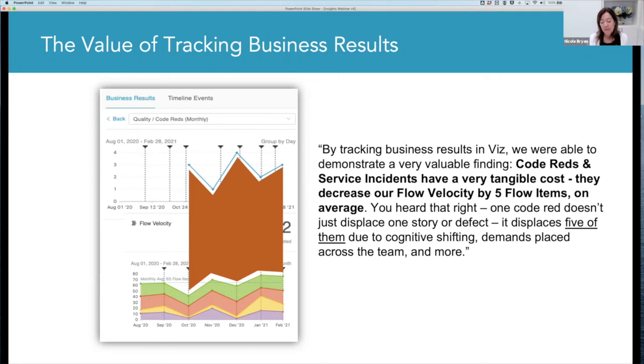And this example that I'm showing here is a product-y business result. And actually, super excited about this example. We have a blog series that has launched as well. And this is actually from one of our product managers in their usage of Viz and what they were able to uncover. This is Rebecca, so shout out to Rebecca, that code reds and service incidents have a very tangible cost.